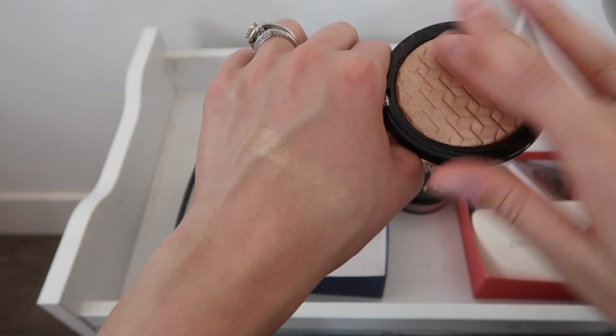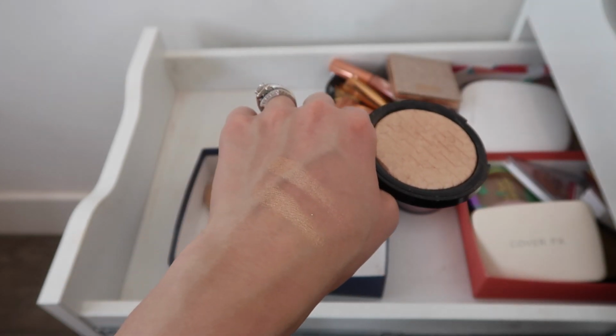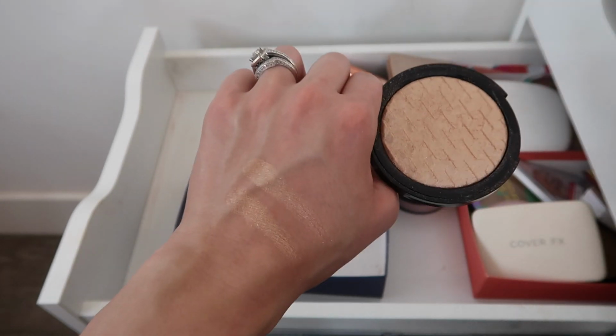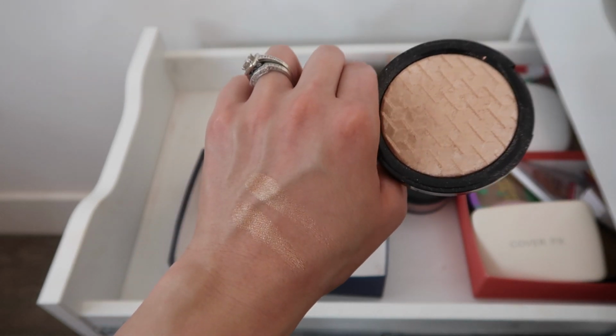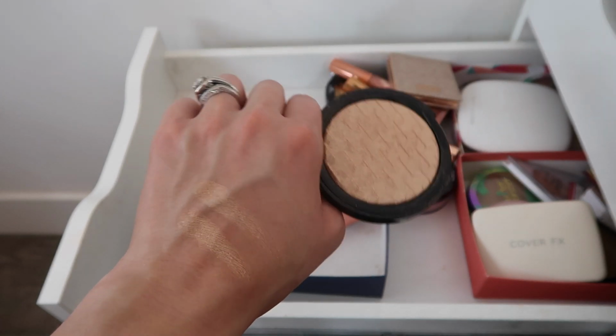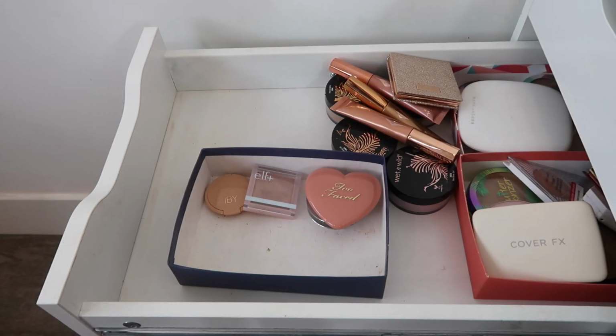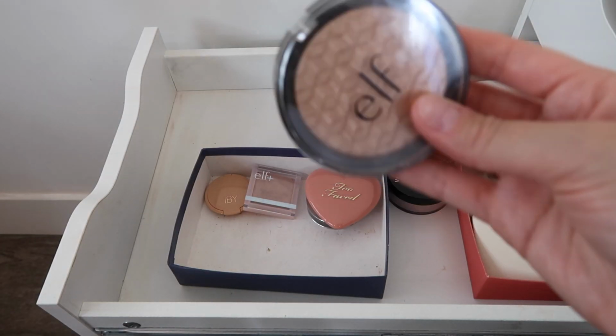Like you can see, it's gonna take me a little bit to build up compared to some of those other highlights that just look like a streak of pure shimmer. It's just a little too not enough for me. I have enough products that I'm obsessed with, and this is just okay, and we're not about that life right now, so I can pass this along. It's still super, super new.